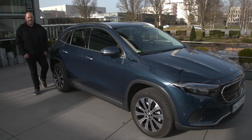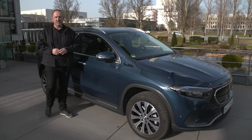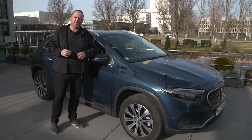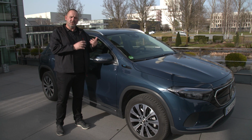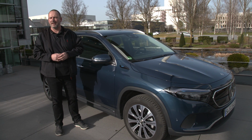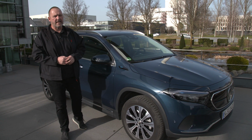That was my first test drive in the new Mercedes EQA, the new entry model of the electromobility world with Mercedes-Benz. And I really have to say I like the car a lot, because the car offers a very nice range, it offers good consumption, and on top it offers the space you need for every day. And so the package really delivers a lot more than you need for your day-to-day driving.